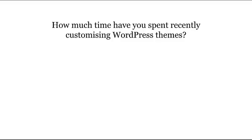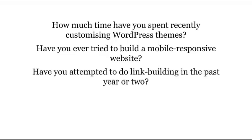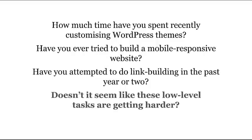I've built websites, big websites for enormous clients. I've built them from hand by scratch, right? These days, I can get a WordPress theme and I think, oh, I want to put that thing over there, right? Can't do it. Literally can't do it. It's getting too difficult. Have you ever tried to build a mobile responsive website yourself? Have you attempted to do any link building in the past year or 2, right? It seems like everything's getting harder. Doesn't it seem like these low-level tasks are getting harder, not easier?